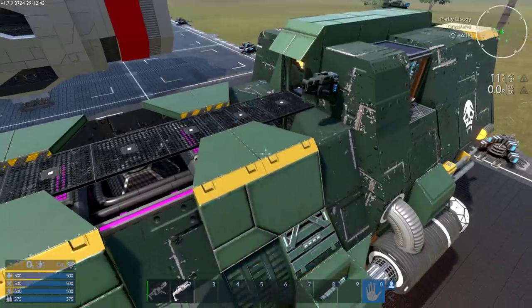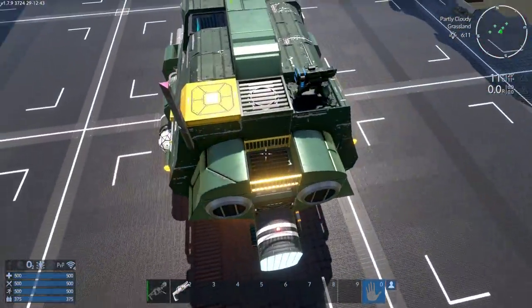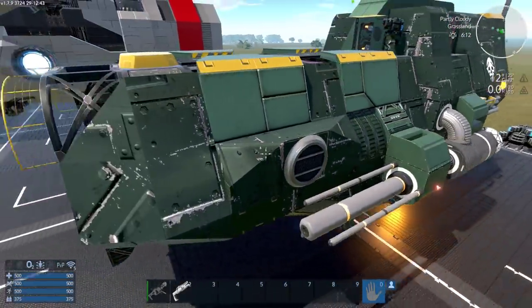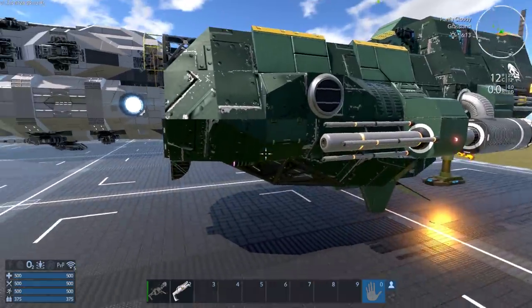Let's go take a look at some specs on here. I was just looking at some of these areas and the yellow railings back here. That's cool. Yeah, cool looking ship. Dinky and unusual looking. And I like it.